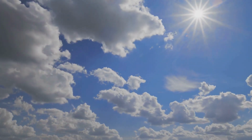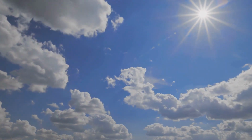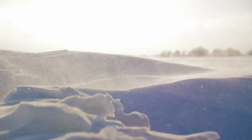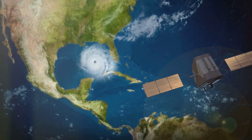Next, we delve into the realm of atmospheric dynamics. This field of study is all about understanding the movements and processes within the Earth's atmosphere. It's like a giant, complex puzzle, where each piece represents a different atmospheric element, like wind speed, cloud cover, or rainfall. Meteorologists use this knowledge to understand how these pieces fit together to create the weather we experience.